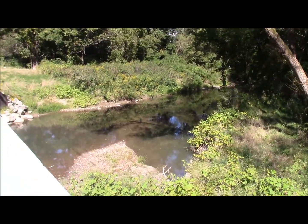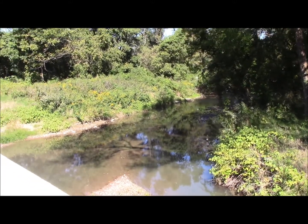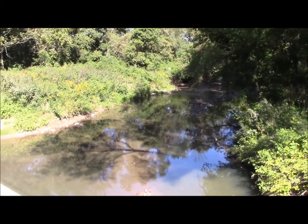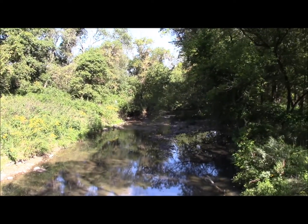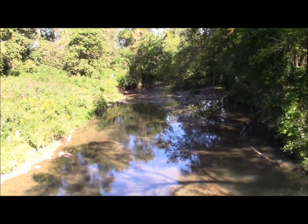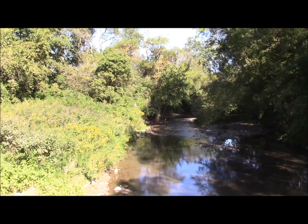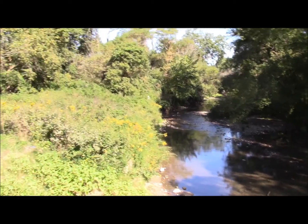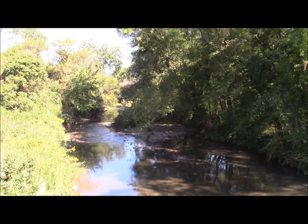I mean this creek, there's the creek. Some people probably call it a river down south in Tennessee. This is a creek, pretty much. A stream. I can't see anything in this viewfinder, so I'm just holding it towards the creek. Kind of ridiculous.